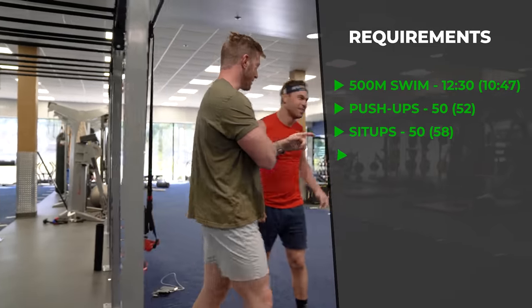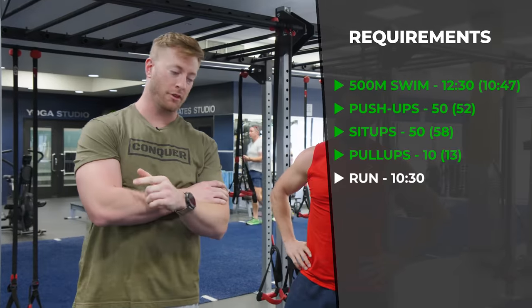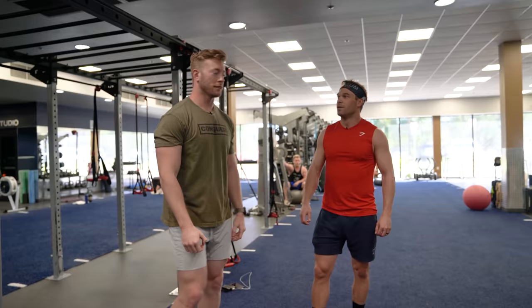Passed? Yes, sir, passed. So far, now we have the run. Mile and a half run. That's what I've been looking forward to. You have to do it in 10 and a half minutes. Well, let's see. Let's go.